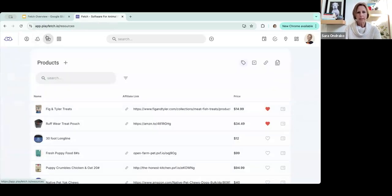Over here are resources. So resources are all the things that you're going to share with people. These aren't necessarily products that you sell, but they can be if they're available on your website. But resources are any products that you want to be specific about. I like to use the muzzle example for this because when you say to your clients, I'd like you to get a muzzle for your dog and we're going to do some conditioning and it's going to be great. What kind of muzzle? Is it cloth?